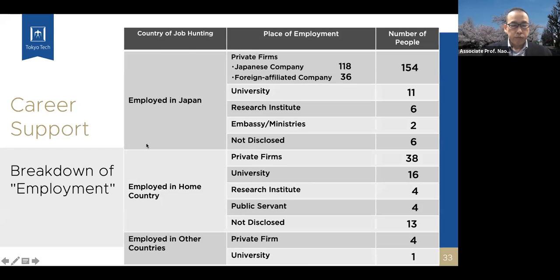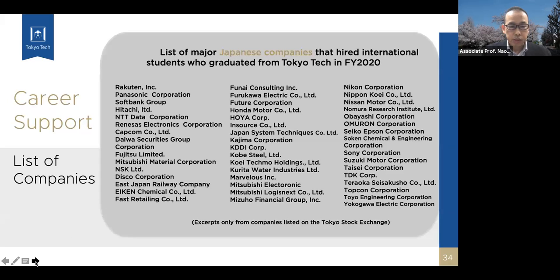And this is some information where they start working, combining all degree graduates. So studying, employed in Japan, employed in the home countries, and so on. Okay. And this is a list of the Japanese companies who hired the international students.